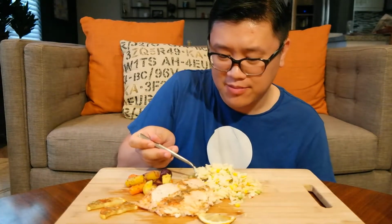So this entire meal probably only took about 30 minutes. I actually made this for dinner on Sunday night, so we had some leftovers that I'm able to repurpose for this meal.